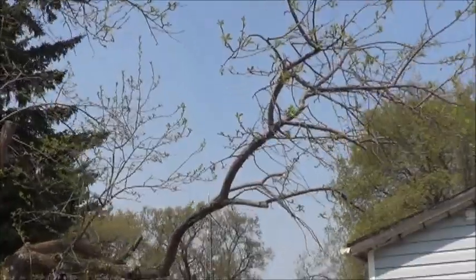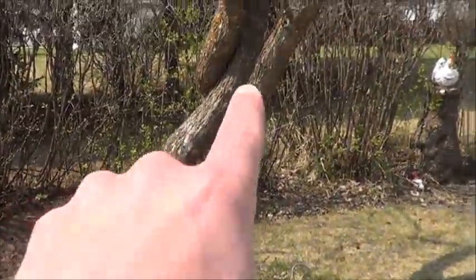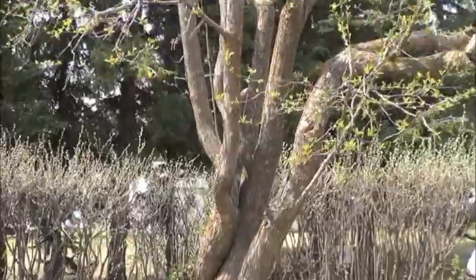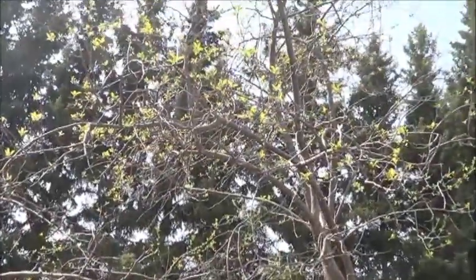Still got a little work I want to do on this. Got to take out that one trunk there that's kind of going up and through the middle. It's going to have to go. But the rest of the tree is looking pretty darn good.